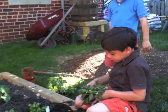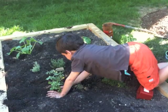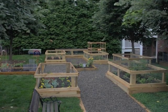Finally, a special mission of the garden is to teach children about the growing process and organic practices. Excess vegetables will be donated to a local food kitchen.